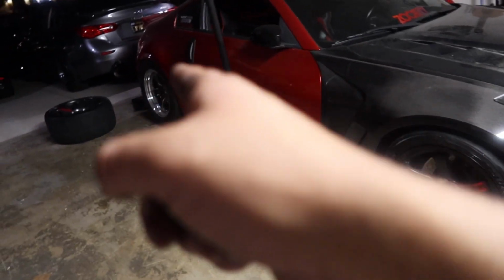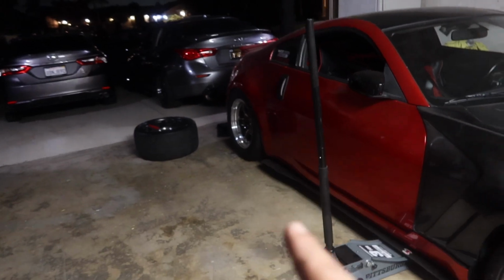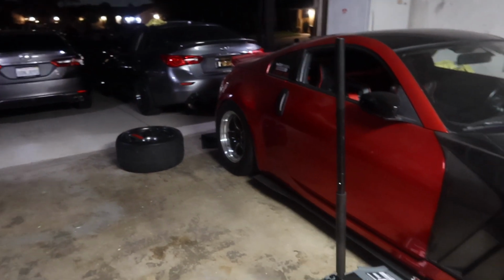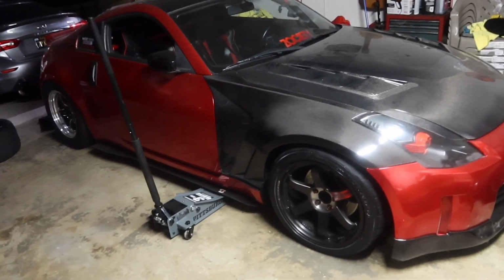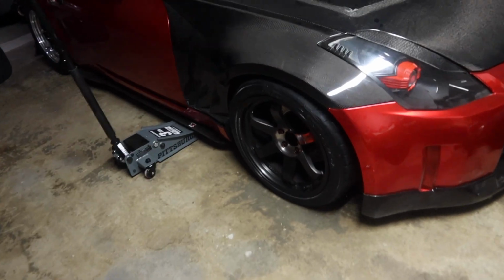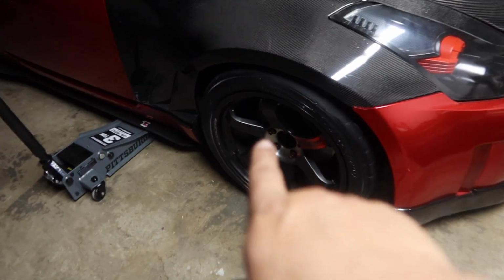All I need is the BBlocks now. Probably gonna end up sending these and get some BBlocks, possibly. But honestly, I do kind of like the non-BBlock look, so I'm not really in a rush. But literally my dream setup. Red, all the red accents, black TE37s, red Volk Racing sticker.